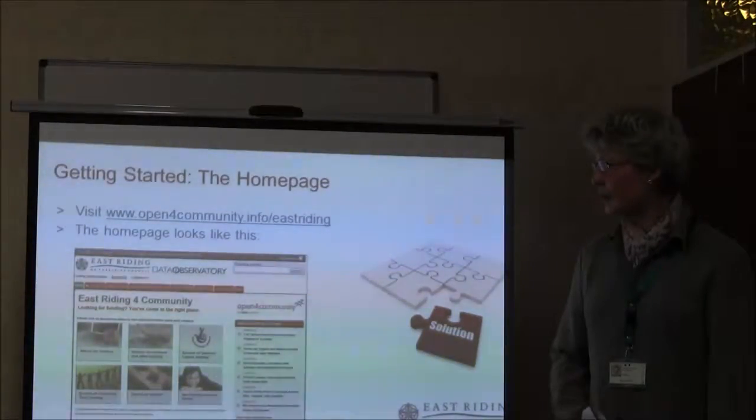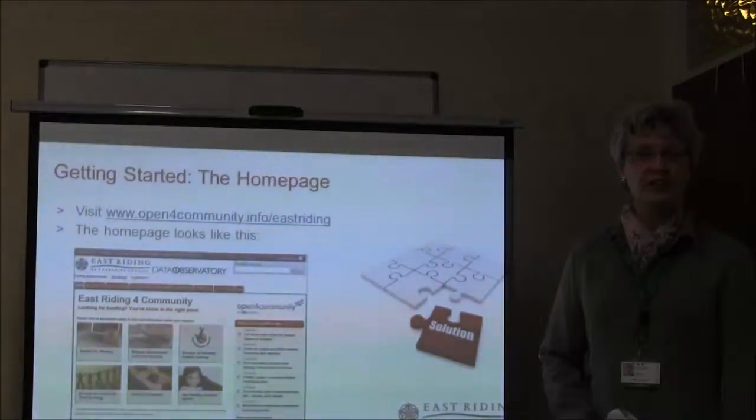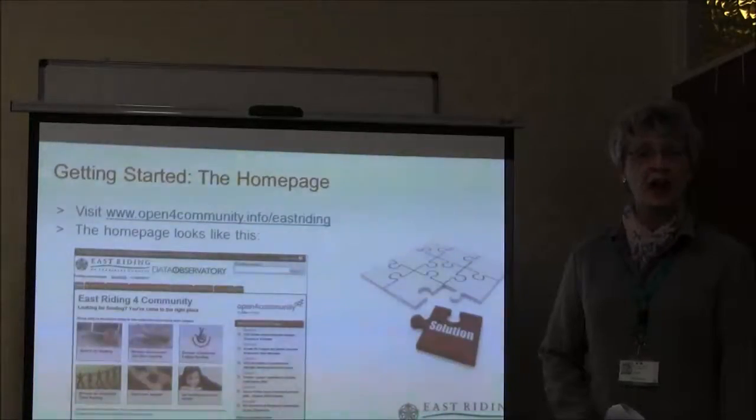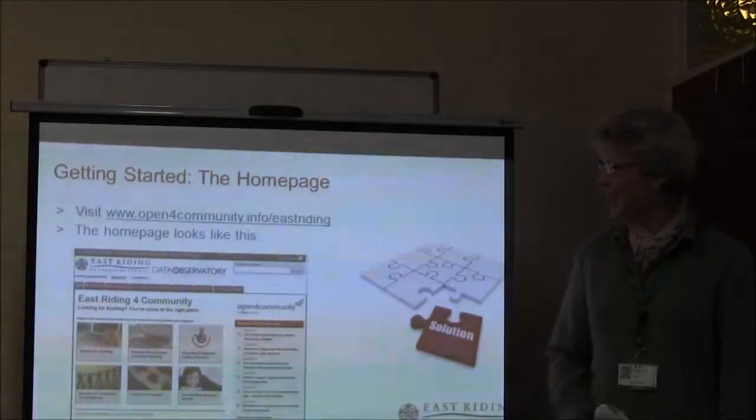Just to say a couple of other things about this page, you'll see under the East Riding logo the words business and community. At the moment we're on the community funding advice portal, but you can equally toggle over to business and find the same kind of information about grants and loans and award schemes for small businesses. So we hope you'll find that useful as well.